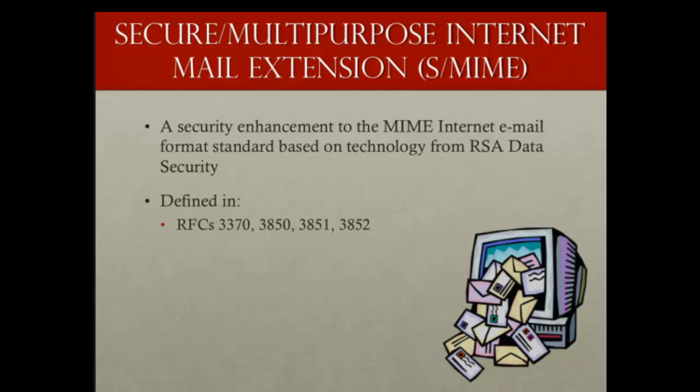Secure/Multipurpose Internet Mail Extension, S/MIME, is a security enhancement to the MIME Internet email format standard based on technology from RSA Data Security. Although both PGP and S/MIME are on the IETF standards track, it appears likely that S/MIME will emerge as the industry standard for commercial and organizational use, while PGP will remain the choice for personal email security for many users. S/MIME is defined in a number of different documents, most importantly RFCs 3370, 3850, 3851, and 3852.